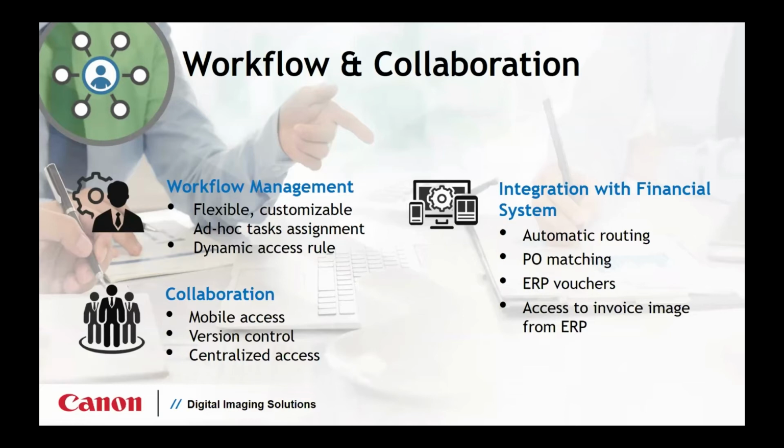Having a collaborative environment with mobile capability and version control built in is also really key. And then, of course, integration with your financial system. Whatever your ERP system happens to be, you want integration into the vendor master file and the procurement system. You also want access within the other modules, whether it's transportation or receiving or whatever, within that ERP.